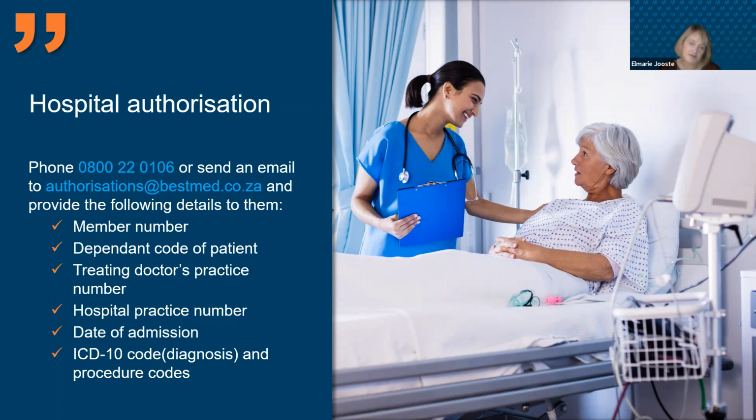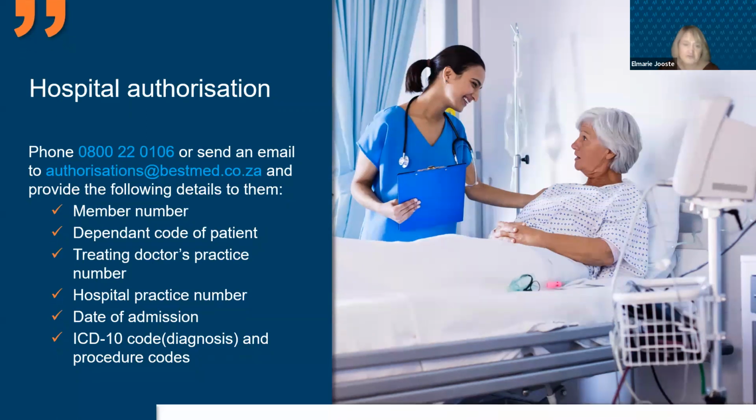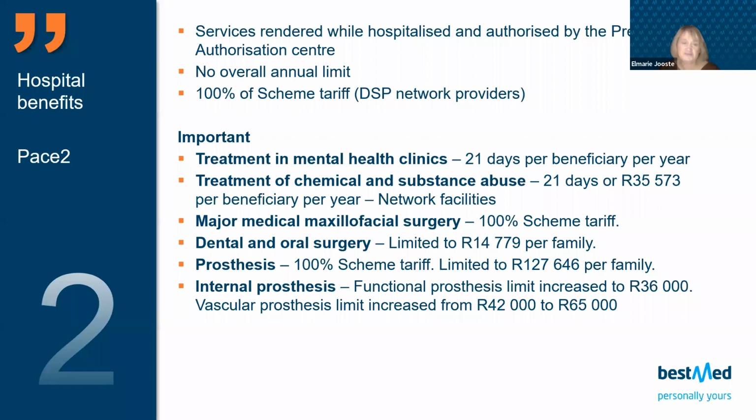Now, hospital authorization. All of our products, but especially the Pace2 and Pace3, but all products, you need to have authorization. So you need to obtain pre-authorization before you go to hospital. And then there's no annual limit. So you can't be asked to leave the hospital or be discharged when you reach a 3 million rand bill. We have no overall annual limit on any of our products in hospital.